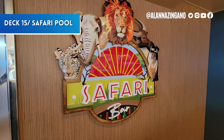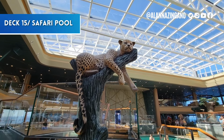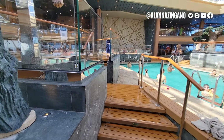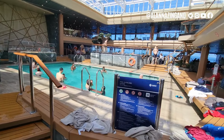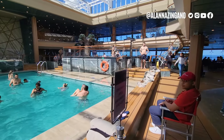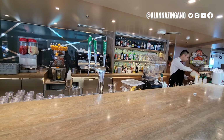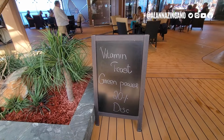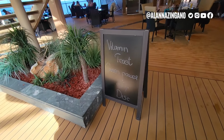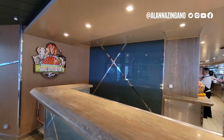Now we're in the safari pool here. As you can see, it's appropriately themed with our safari animals and friends. So we have whirlpools off to the side here, along with the big pool in the center. And then we also have lifeguards for safety, and then the bar area here in the safari pool. So you can also get smoothies and your frozen cocktails here. If you're looking for a healthier kick, they also have the green juices like this here, Green Power, Vitamin Feast. This is where you'll come and get it.